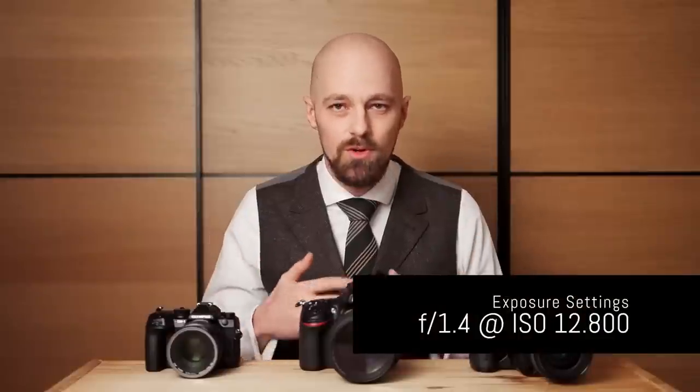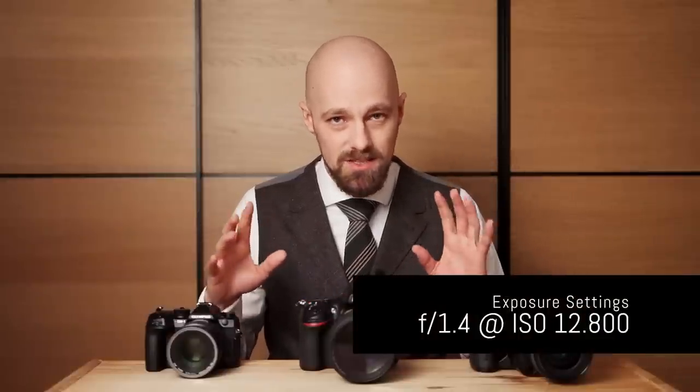Two things I'd like to share. First, in order to get fast enough shutter speeds, I had to shoot at f1.4 to f2 around ISO 6400 to 12800 all the time. The depth of field is ultra thin at these apertures.